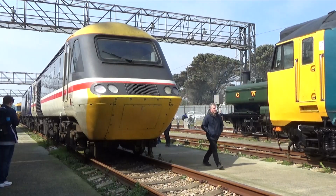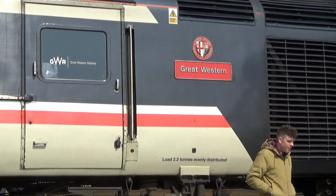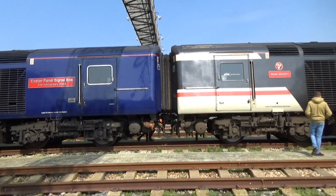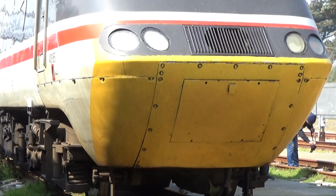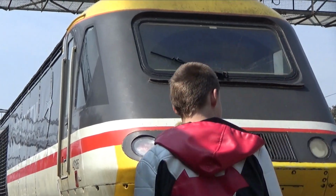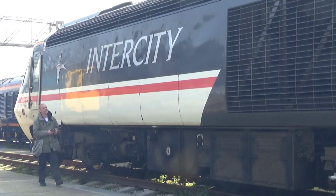GWR power car 43185 was named Great Western in 1992, having been introduced from new 10 years earlier. It sports another of the popular retro colour schemes, the smart Intercity Swallow livery. These colours were introduced in May 1987 as part of Intercity's 21st anniversary celebrations, with the Swallow logo symbolising grace and speed and replacing BR's former double arrow logo.